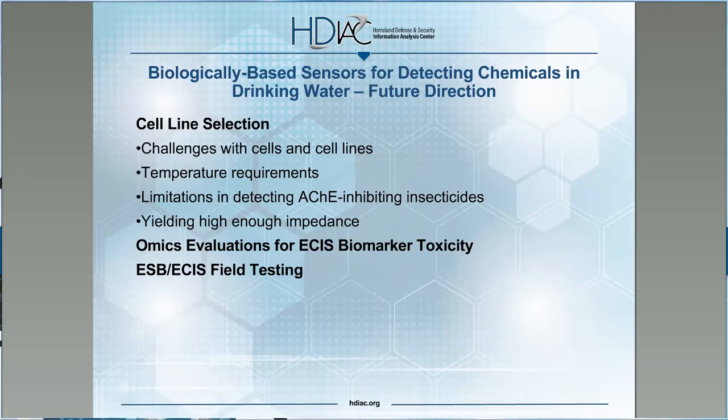So this is a biologically based product. It's been a challenge finding the right types of cells and cell lines. So this is something that they'll continue to look at moving forward. Another limitation, which I think is interesting, there's some limitations in detecting acetylcholinesterase inhibiting insecticides, so the organophosphates. This is something I think will be important as these types of agents could also be used as chemical warfare agents and incapacitating agents. So it'll be interesting to see where they go moving forward.